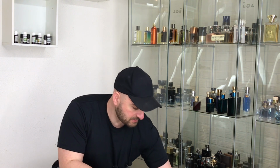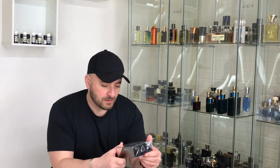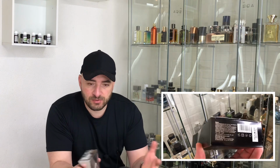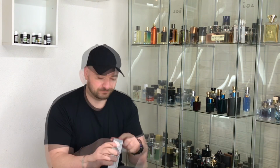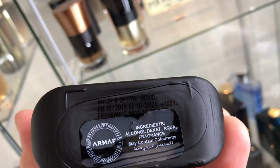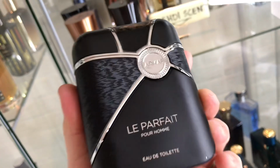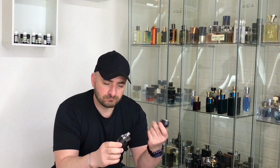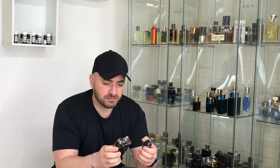Before I forget, I paid 30 bucks for each one of these fragrances. So we have here 7 fragrances, 210 bucks. Let's see what we have for next. Le Parafit Puro. Let's see how is the scent, how is the bottle, the spray, and so on. Bottle and presentation is beautiful. Plastic cap, light. It's okay for price. I cannot expect more.